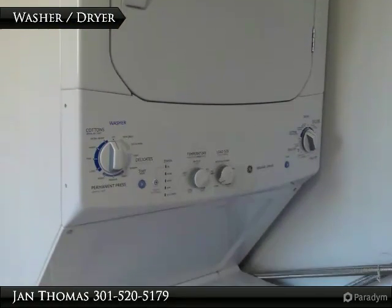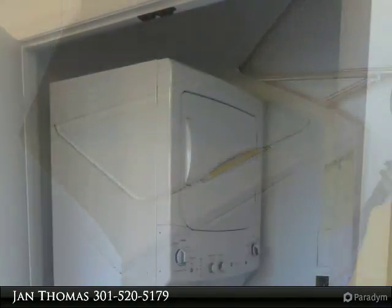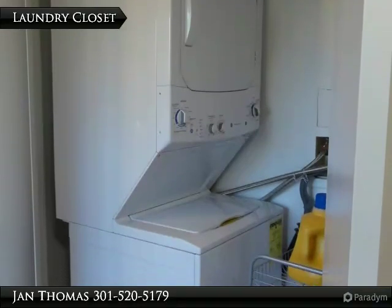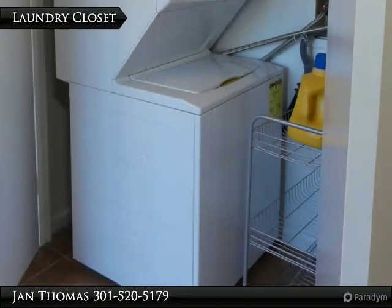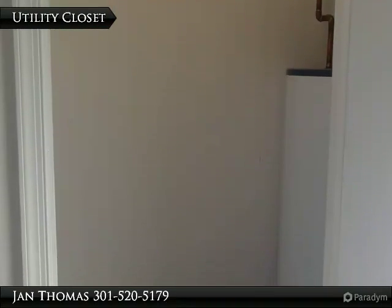The unit has its own washer and dryer. The laundry closet is conveniently located off the kitchen. There is a convenient utility closet.